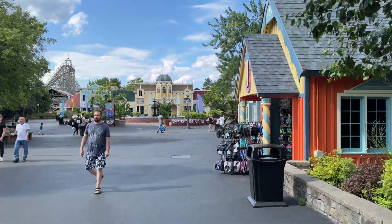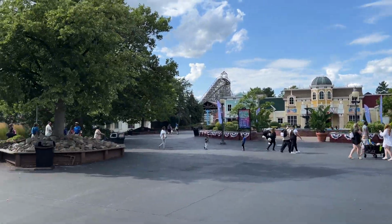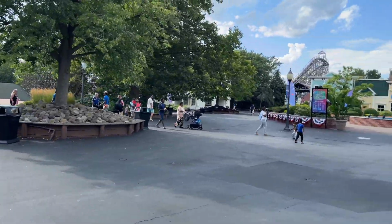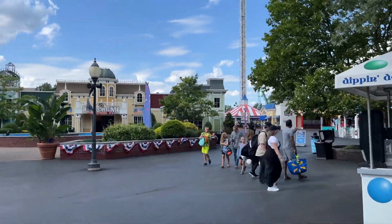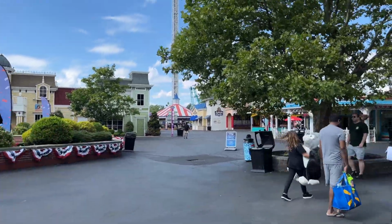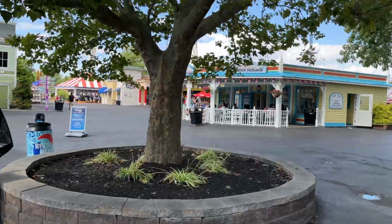And you'll notice there are very, very few people in this park. And this was about 4 o'clock in the afternoon on a Thursday, and normally you should see a lot of people in this park. But as you'll see, there really wasn't much to do. So there we have the fountain in the center. That's sort of a landmark, and when you see the fountain, you know you're right near the exit.